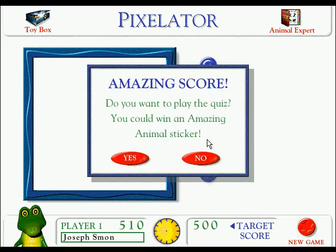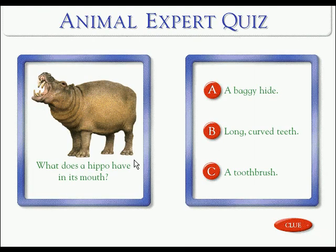That's amazing! Amazing score! Do you want to play the quiz? You could win an amazing animal sticker. What does a hippo have in its mouth? A. A baggy hide. B. Long curved teeth. C. A toothbrush. Well done! That's the correct answer. You win a sticker.